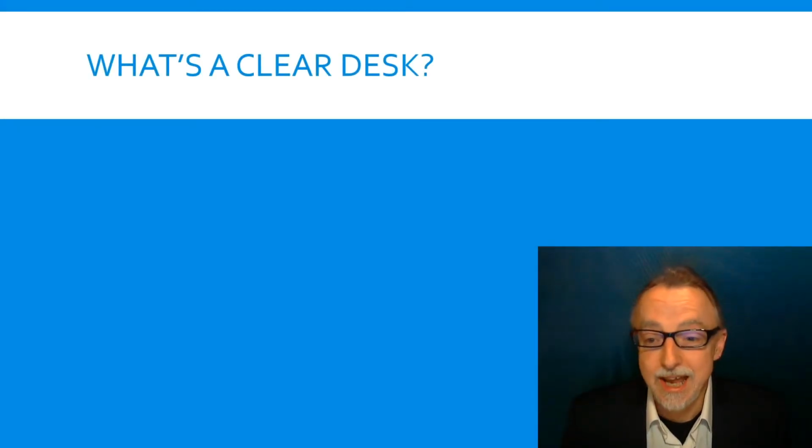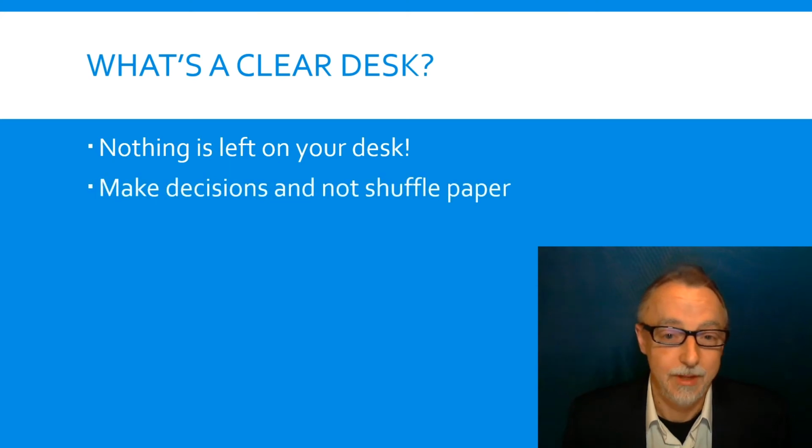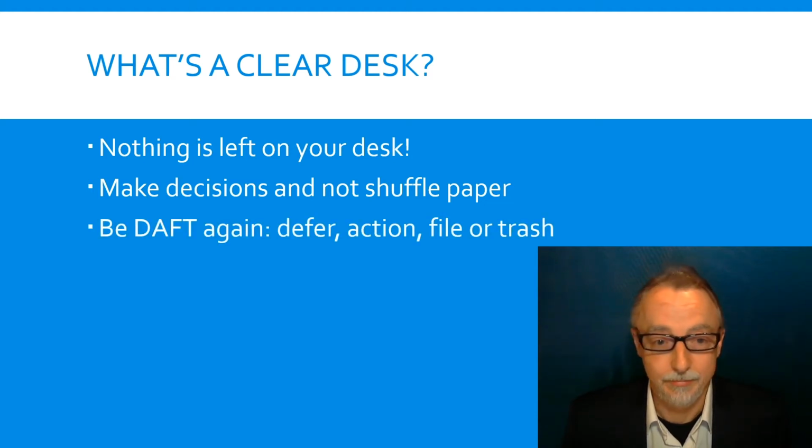So what's a clear desk? Well, nothing is left on your desk. In other words, you make decisions about things you need to do and not simply shuffle paper. In other words, you adopt that DAFT mnemonic again. Defer, action, file, or trash. So that there's nothing left on your desk because you have acted on it. It's either a D, an A, an F, or a T.